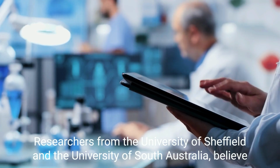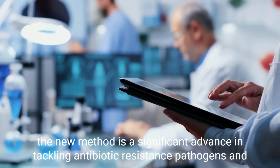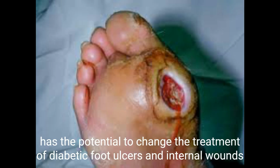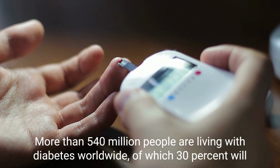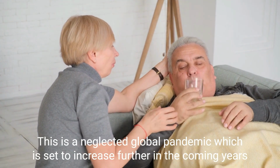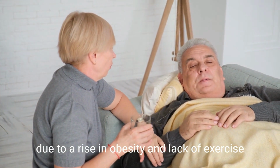Researchers from the University of Sheffield and the University of South Australia believe the new method is a significant advance in tackling antibiotic resistance pathogens and has the potential to change the treatment of diabetic foot ulcers and internal wounds. More than 540 million people are living with diabetes worldwide, of which 30% would develop a foot ulcer during their lifetime. This is a neglected global pandemic which is set to increase further in the coming years due to a rise in obesity and lack of exercise.